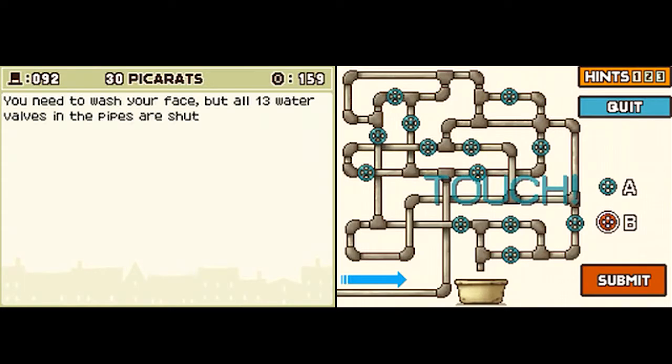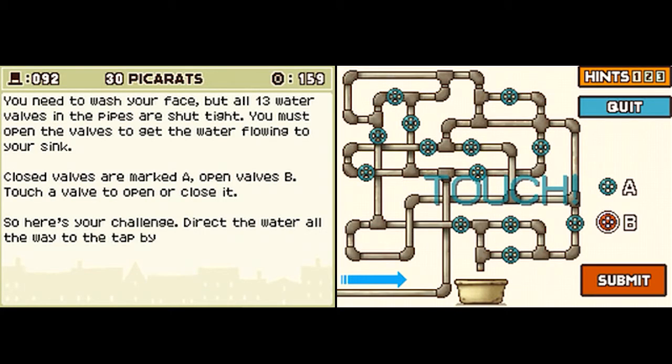Now, this one I could class as another visual puzzle. It's following the water along the pipes, and you've got to open up as few valves as possible to get it to flow through into the bucket. I'm just going to show which ones they are in just a sec. I was trying to time that a little bit better, but I guess I didn't quite pull it off. If you just open those two, they're the only ones you have to open to be able to get the water flowing through as it's supposed to.